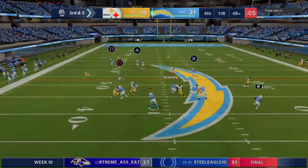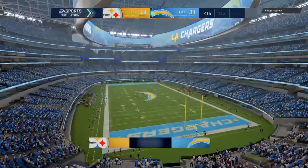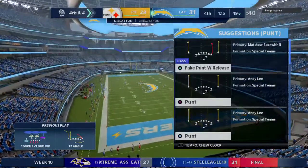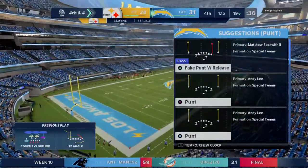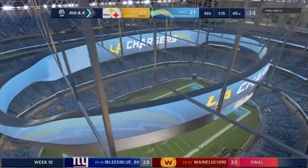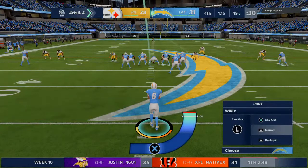I tell my offensive line, no leakage up front. I don't want my running back hit as I hand the ball off to him. I don't want any type of an issue. But if I am going to throw it, quick throw out to the perimeter, maybe one of my best receivers running a quick slant or something like that. Here's Andy Lee now as he's on to punt for L.A.